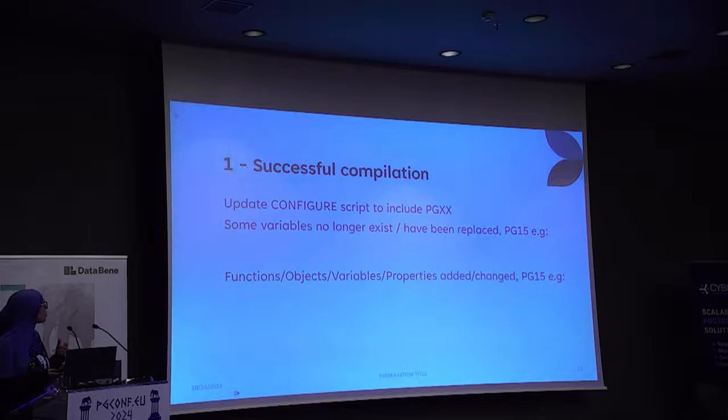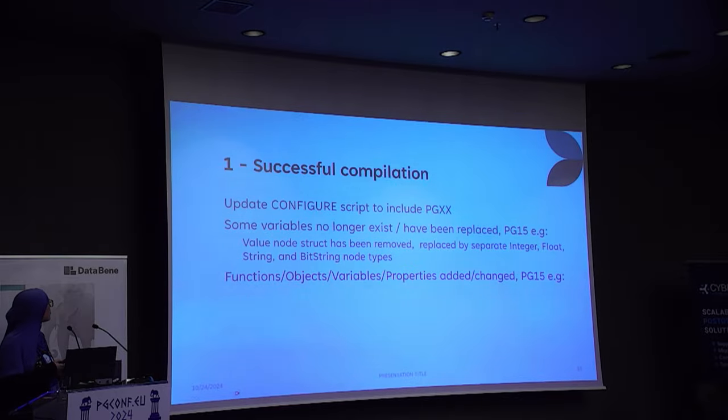For example, most of the errors are coming from the fact that some variables no longer exist or most probably have been replaced. An example from PG15 here is the value node structure. It was removed in PG15 and it was replaced by the separate node types that it was encapsulating, in fact. So we made changes in Citus accordingly.